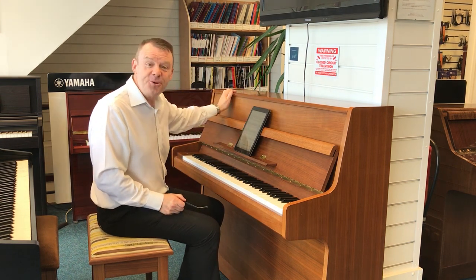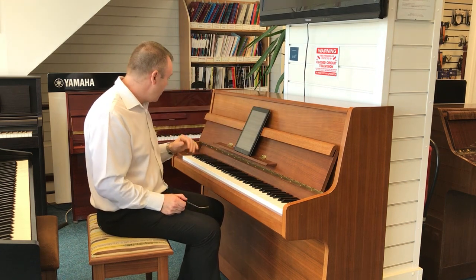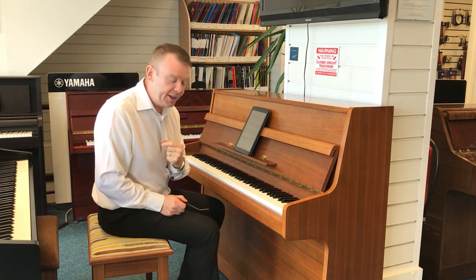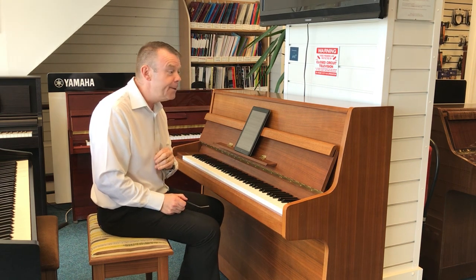I can't really tell you about any marks that are on the piano around. It really is in great condition, and it's been regularly tuned, so it sounds really nice indeed.